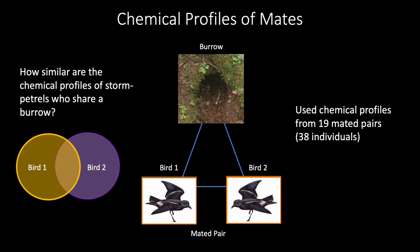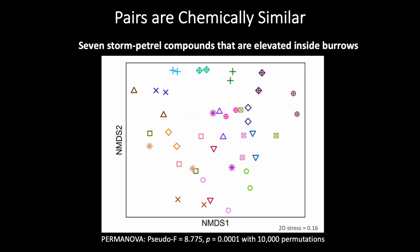We also compared the chemical profiles of 19 mated pairs, as there are 2 birds that could be impacting the compounds deposited inside the nest. We found that pairs were highly similar for the 7 storm-petrel compounds that were elevated inside the burrows. In this figure, members of a pair are represented using the same color and symbol, and the 2 birds from the same location cluster together. This finding indicated that the storm-petrel chemicals inside the burrow seem to reflect the identity of the pair and not just the individual who most recently entered the nest.